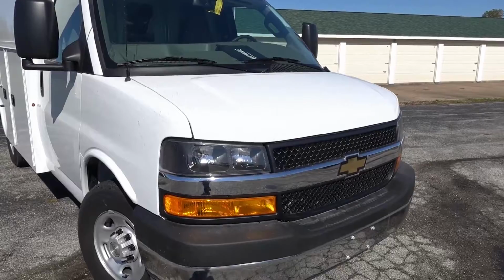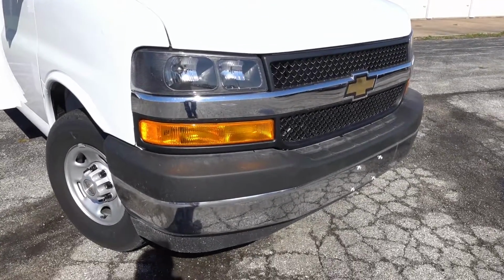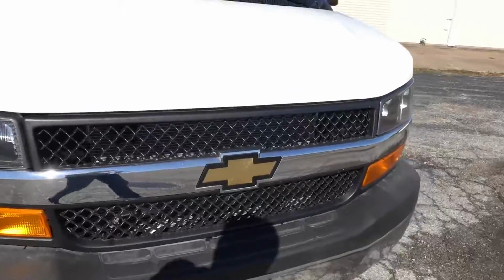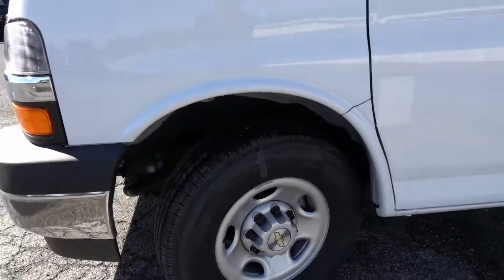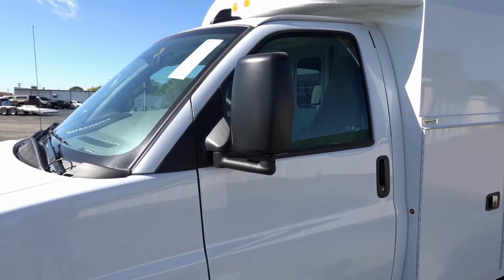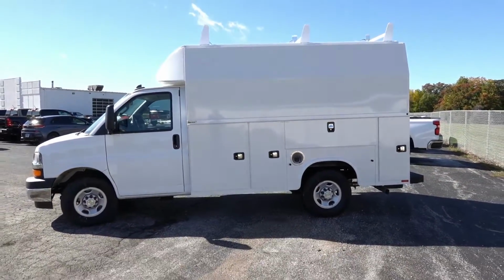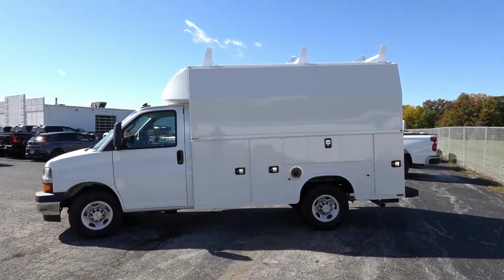But up front, like I said, this one has the chrome appearance package. So you get the chrome grille, the chrome front and rear bumpers, automatic headlights. They are reflector halogen, so nothing fancy there. 16-inch steel wheels once again with your heavy-duty lug pattern. This one has the optional mirrors, like I mentioned, on the window sticker. And once again, this very large Knapheide box on the back where the cutaway would normally be on this particular van. It is very large when you're standing next to it.